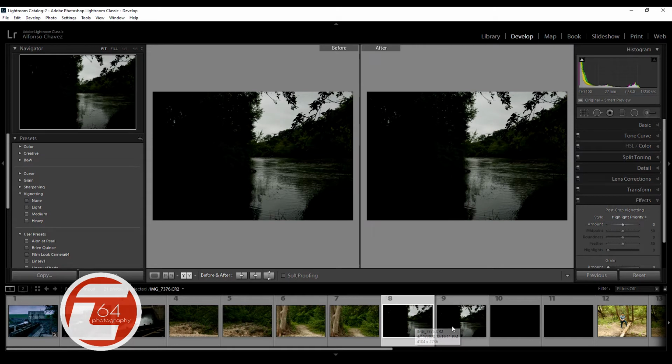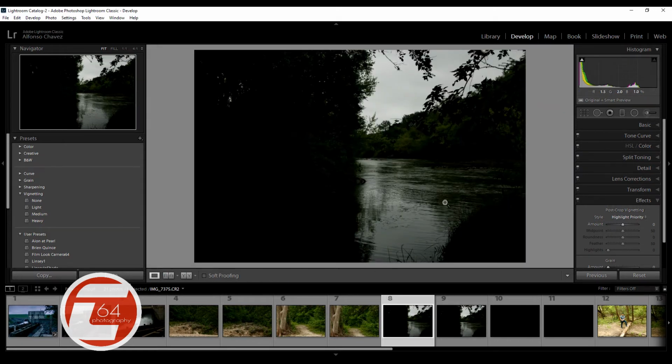This is a nice one. I think this one would work. Let's do an edit on this. And this is just off the path. If you look over here to this right hand side, this is where the river's coming out. It's feeding through that generator and making the electricity over here.